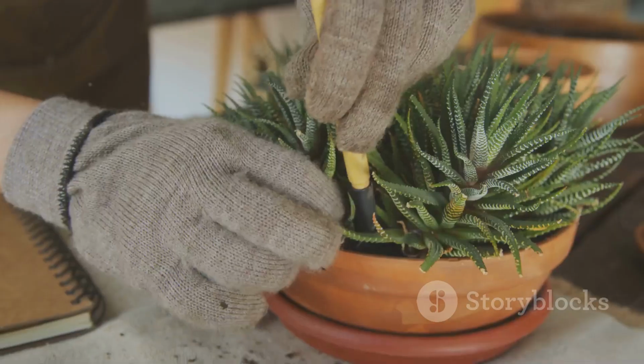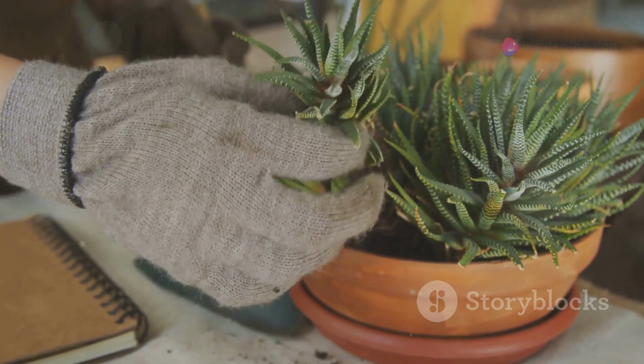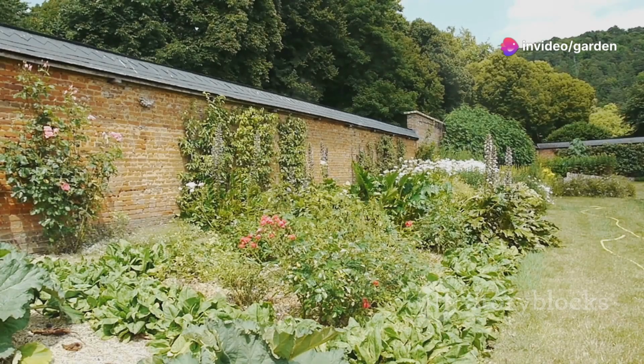And there you have it. Simple yet effective tips to maintain your garden at home. With regular care, your garden will not only look beautiful but thrive year-round.